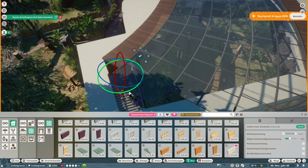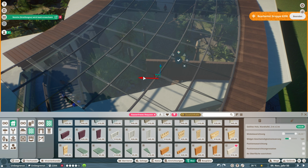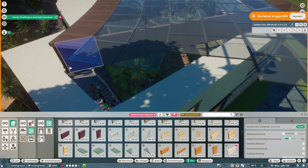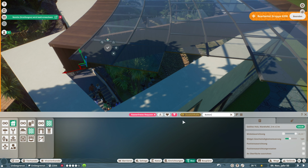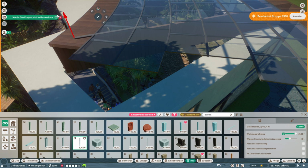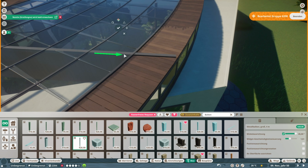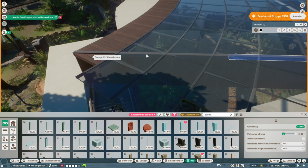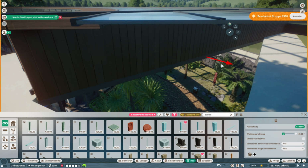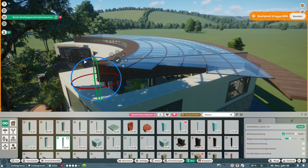Yeah, trying to find the perfect angle to hit the end of one window so that we don't have a problem with the connection there. Yeah, and then using those metal beams to point out the point where we have to delete the rest of the pieces.